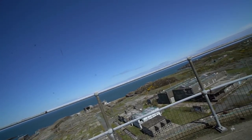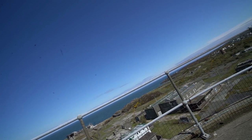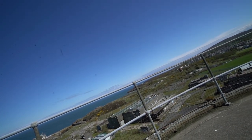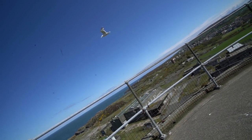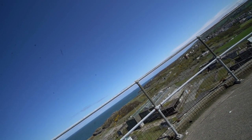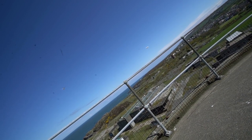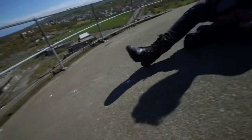You can feel the tower vibrating slightly. What did you say, Dan? You can feel the tower vibrating. Yeah, there's so much wind up here, guys. Oh, shit. Feel the wind off this tower, man. It's incredible. Wow. What a view. Windy as hell though.